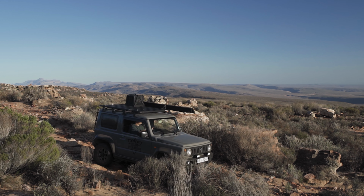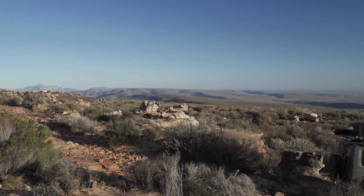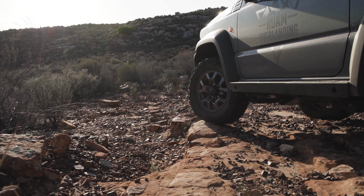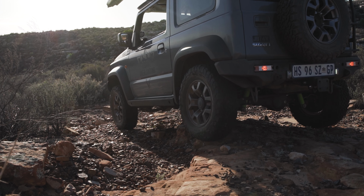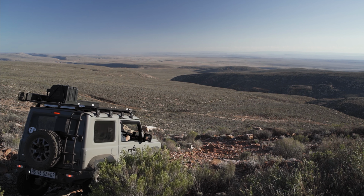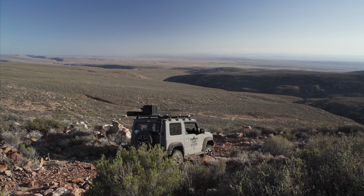But at least with scenery and views like this, I could just soak it in and enjoy the experience. And taking it slow probably wouldn't be so bad in the end anyways. However, I do see this trail putting my equipment to the test for sure, especially the tires and the suspension. This is where it's super important to have a light vehicle and strong sidewalls.